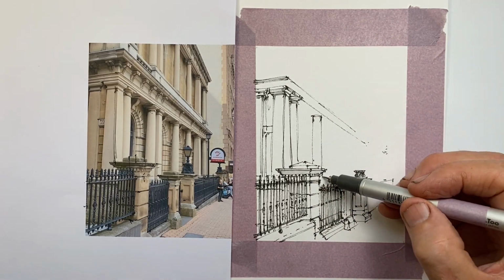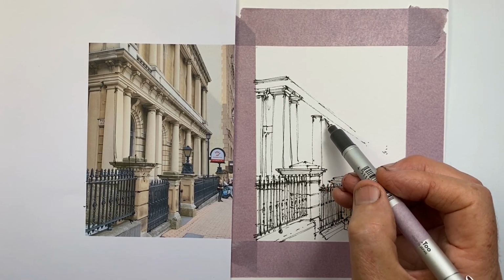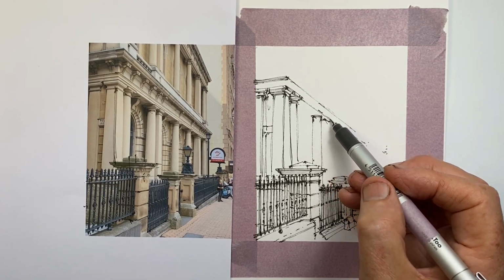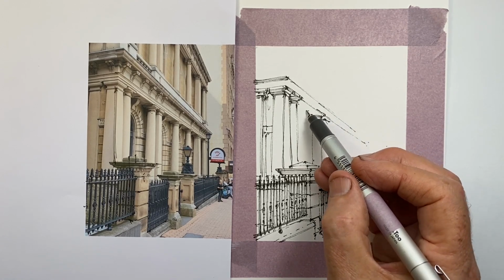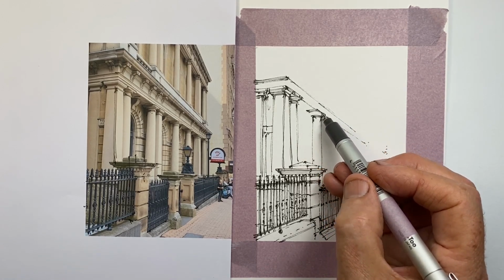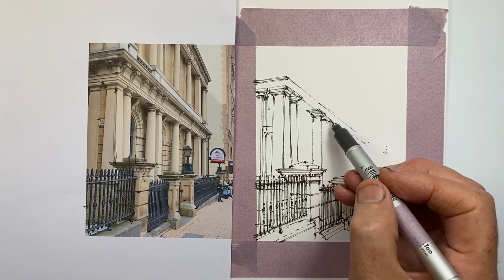I demand more in some ways of my drawings. And I've had to work out ways of getting there, creating the techniques or creating the effect at the end that I can see in my mind now. So now we're moving across, we're moving down the front of the building.